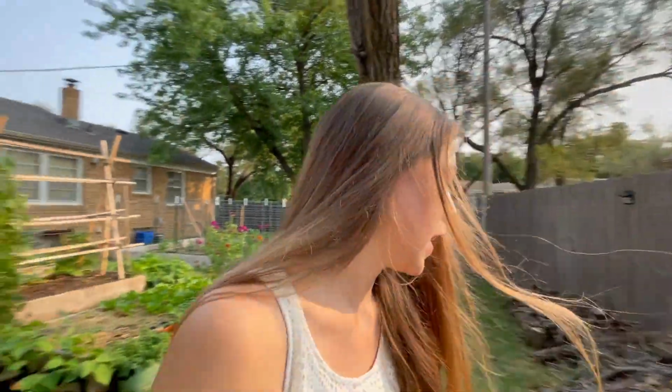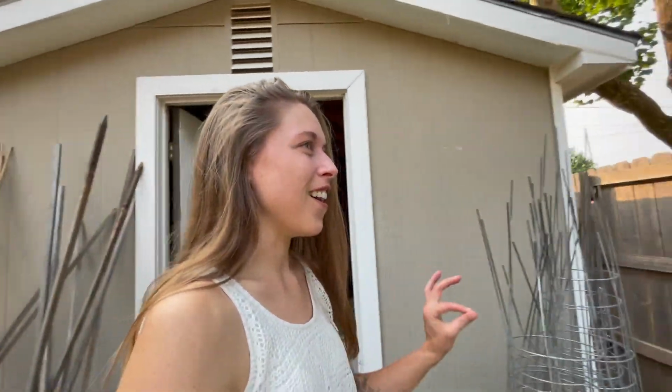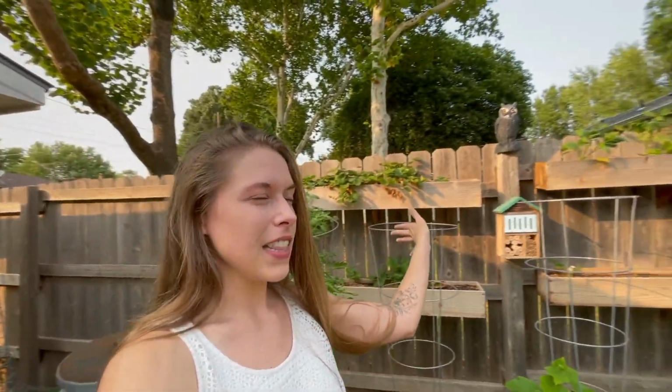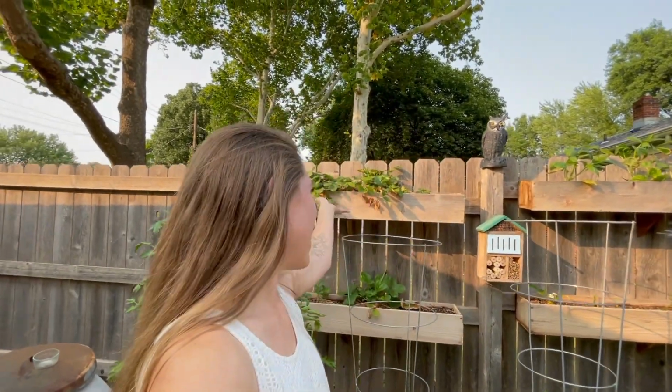It's kind of disappointing, but you always have a fail every year, and bell peppers have not been that great for me this year. Going over here though, another thing that has not gone well for me is these beds right here. I actually forgot to mention this in a video a few videos back. These are my strawberry beds, and I've planted beans in them multiple times. I have these strawberries going.